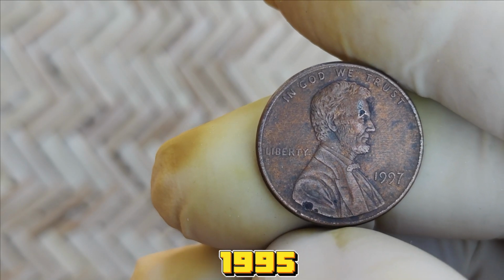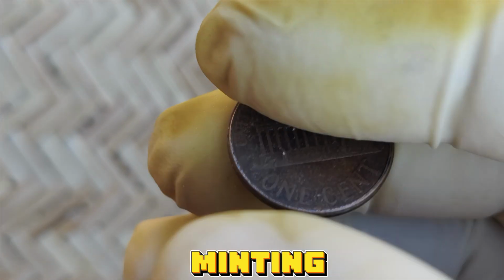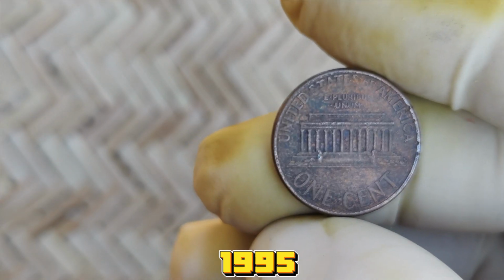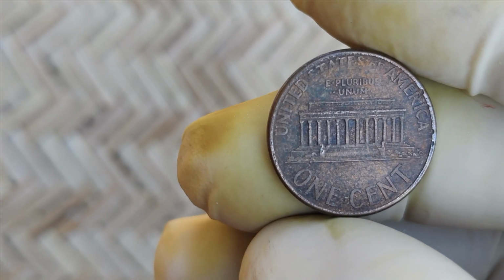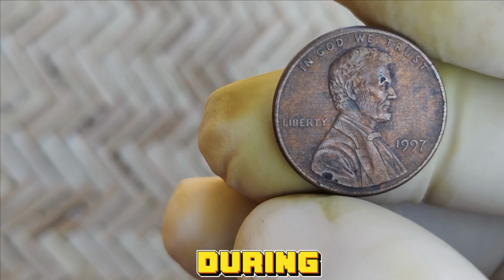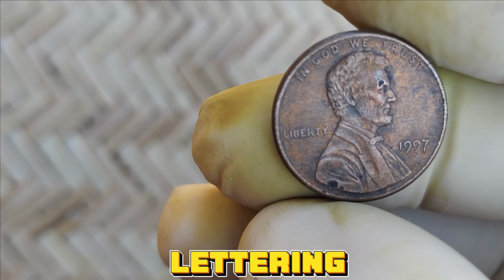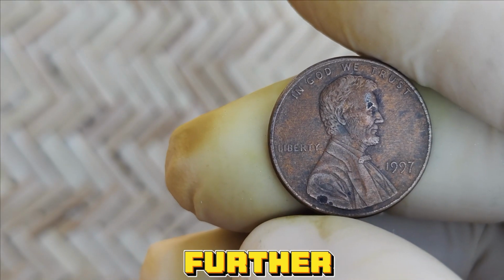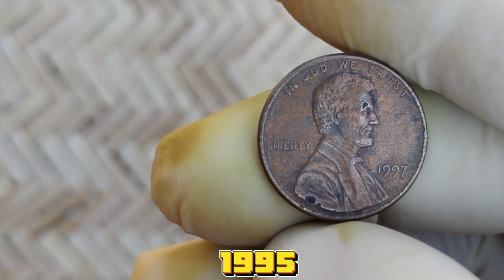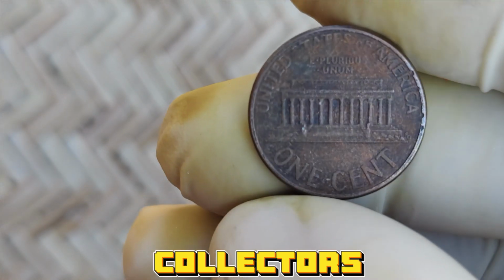So, what makes the 1995 Ultra Lincoln penny so incredibly valuable? It's all about the minting process and an extremely rare error. The Ultra Lincoln penny is a unique variation of the 1995 double die obverse penny. A double die happens when the coin's design is accidentally struck twice during the minting process, creating a distinctive doubling effect, particularly on the date and lettering. But the Ultra Lincoln penny goes one step further. It has a strikingly bold double print that is even sharper and deeper than the standard 1995 double die penny. This enhanced doubling makes it an absolute treasure among collectors and experts.